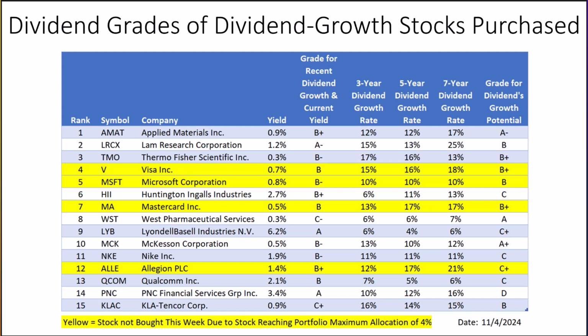Companies that are already paying out higher dividends rarely have the greatest potential for the greatest growth in those dividends. In our list, as you can see from the last grade called Dividend Growth Potential, the companies in the best position to increase their dividends substantially are Applied Materials, Lam Research, Thermo Fisher, Visa, Microsoft, MasterCard, West Pharmaceuticals, McKesson, and KLA-Tencor. They earned a B+ or better grade. The companies with the best combination of recent dividend increases, current yield, and potential of future dividend increases are Applied Materials, Lam Research, and McKesson, having earned an A or B grade for both ratings.